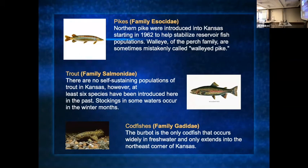Trout are another family of fish, and we don't have any self-sustaining trout populations in Kansas. Our water gets too warm. The trout fisheries that we do have in the state are all wintertime fishery opportunities. They're put in during the winter when the water has great oxygen levels. It's really cold, and the fish can survive, but if they're not caught before we get to April or May, those fish are probably going to die. So it's a put-and-take fishery that happens in the wintertime.